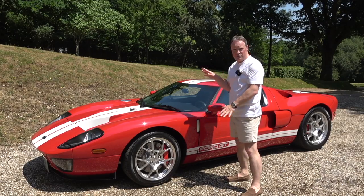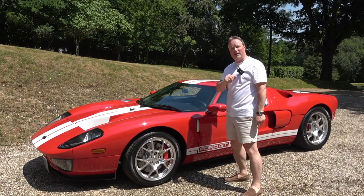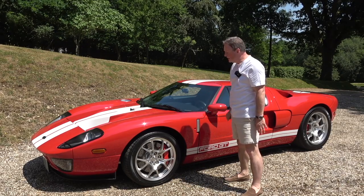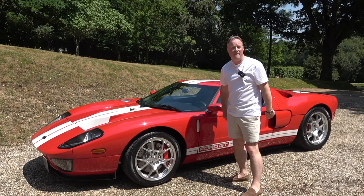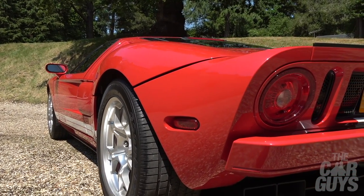This is not one of the original 28 cars that came to the UK. This one was bought after that in 2005. It's a 2005 car, and it is chassis number 50. So it is an early car delivered originally in America, but now it's over here. Who fancies a big man-sized portion of big block US of A? Let's have a look at that engine.